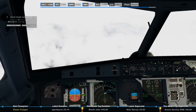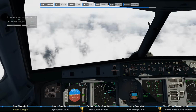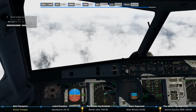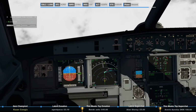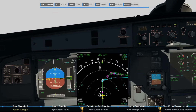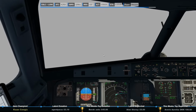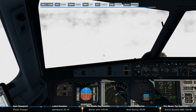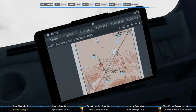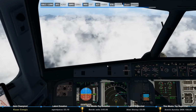We'll carry on descending, so we go down to 9,500 now. We'll set the QNH, 1009. Looks like we're still on our path perfectly. So I think this dot here is for 220 knots at Rattenberg. There we are. So keep an eye on the speed.